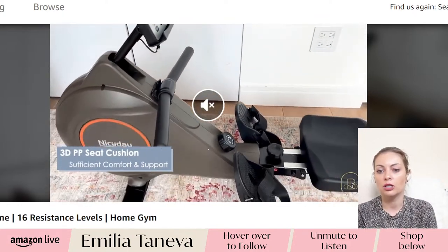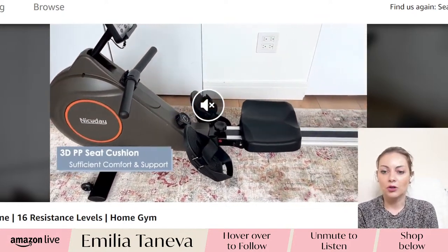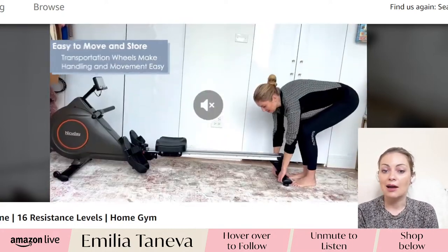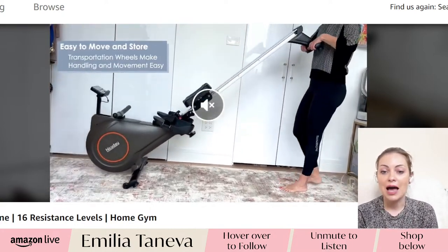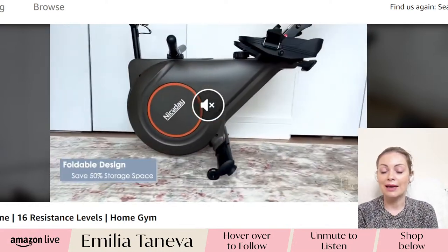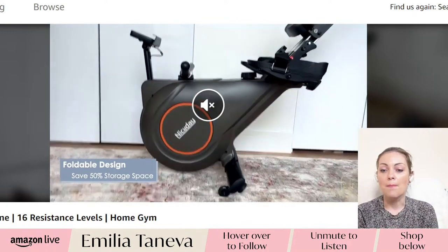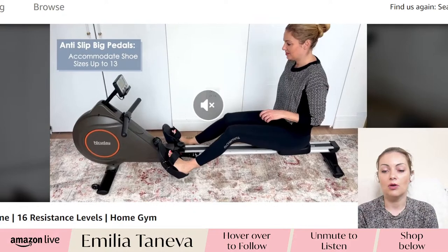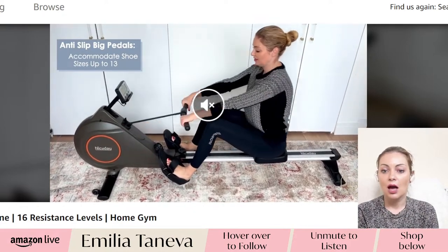We have a soft cushioning on the seat. It's relatively quiet, a great way to have a full body exercise. You can also easily move it from one space to another by lifting the back, and then using those wheels in the front, moving it from one space to another.